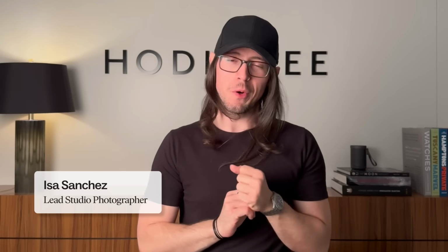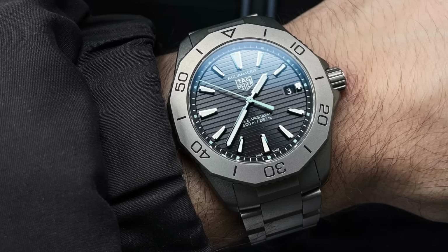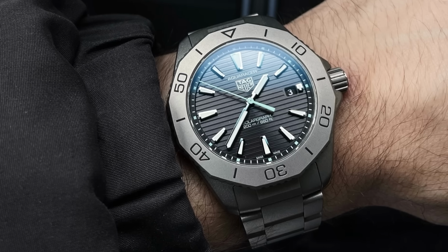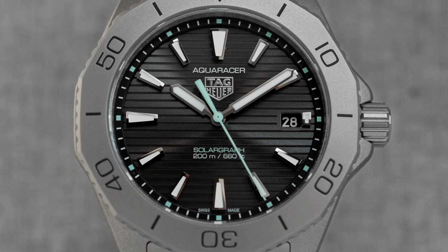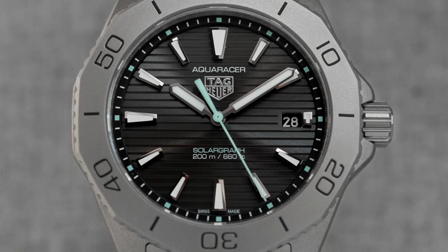The watch I wore the most this year is my TAG Heuer Aquaracer Solargraph. I gotta say, before owning this watch, I was really unsure of how I felt about titanium watches, but then that color scheme on the dial of this watch really caught my attention. So I got it the same day as my birthday. I've been wearing it almost every day since, and it has definitely triggered a newfound love and obsession with titanium watches for me.